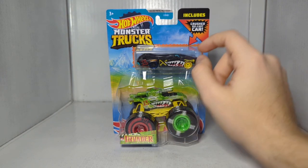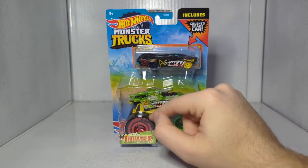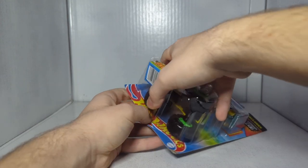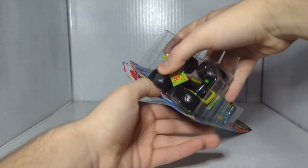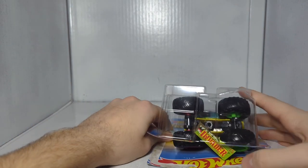But I'm really excited because this is a truck that I've been looking for a long time. I have been really searching for this Invader, but now that I'm finally going to get to open it, I'm really excited. The cool thing is, though, that it's not one-to-one, but the Flatiron up here does match this Invader. It has a very similar paint scheme. So that's really cool, and I like that a lot. I appreciate that Hot Wheels actually tried to make the crush car match the truck here, which is pretty cool.